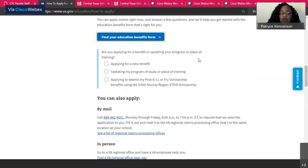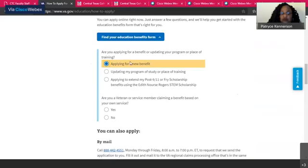So when you click on that, it's going to give you three choices to choose from. Are you applying for a benefit or updating your program or place of training? Either you're applying for benefits for the first time, or you're transferring in from a program or place of training. If you're applying for a new benefit, of course, you want to go ahead and click on this.